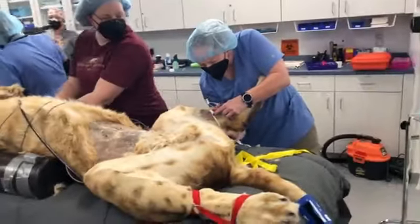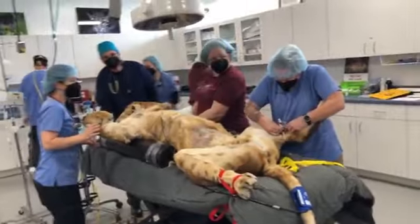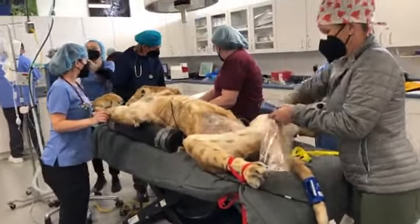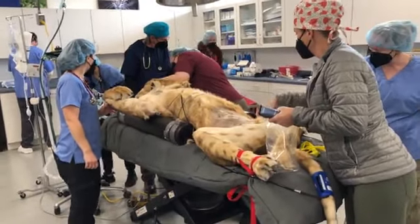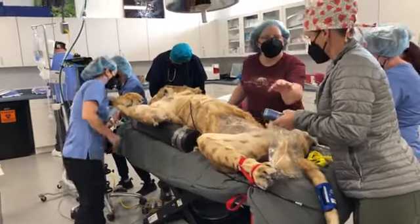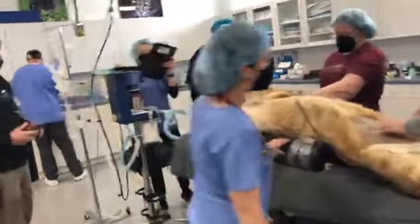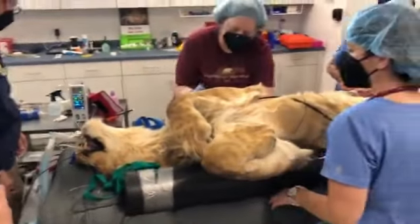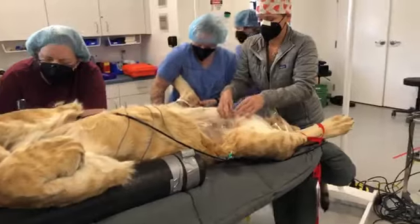And what's nice to have a team this large on a day like this is that we can do multiple things at once, keeping her time under sedation at a minimum, because spay surgeries themselves can be up to 2 hours if things get complicated, and we don't want to add more anesthesia time on a big cat. So being able to do catheters, blood work, microchip if we need, physical exam, all while they're prepping for surgery, really saves time and is also so much better for the cat.